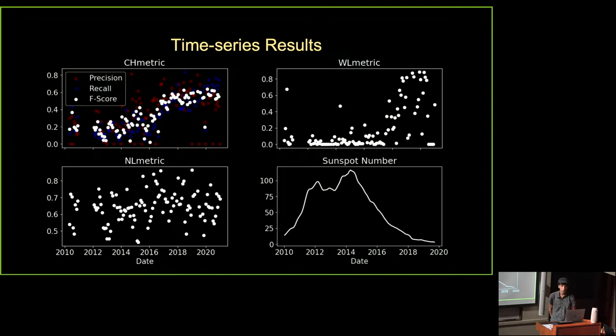During solar maximum, there are lots of sunspots because the sun is very active at that point. We can see that when it's solar maximum, each of the metrics is worse. You particularly see it in the coronal hole metric and the white light metric. And during solar minimum, when there are not very many sunspots, the metrics are all a little bit better, which is cool, because that's what we expected: during solar maximum, when the physics in the sun is a little more complicated, it's harder to model what's going on in the corona.